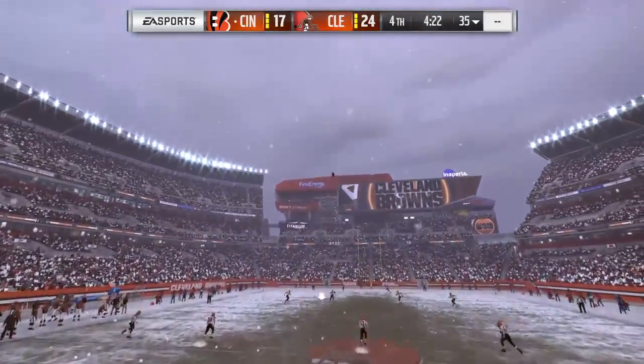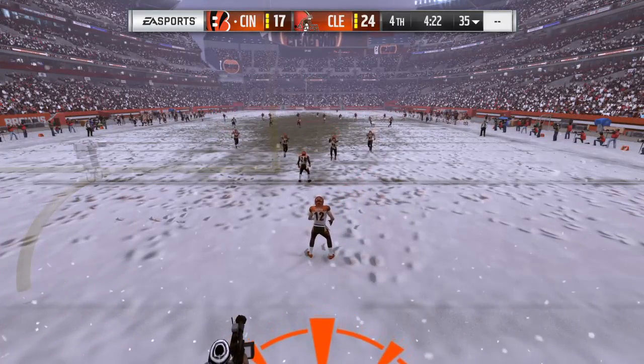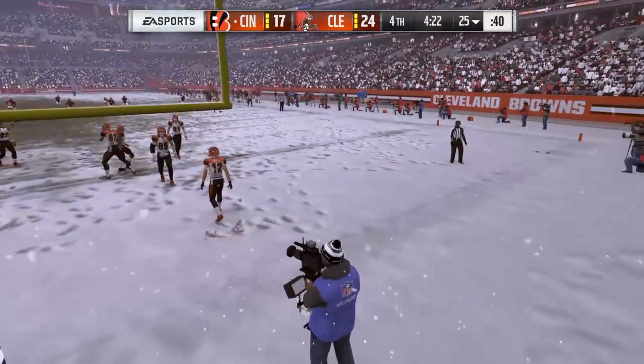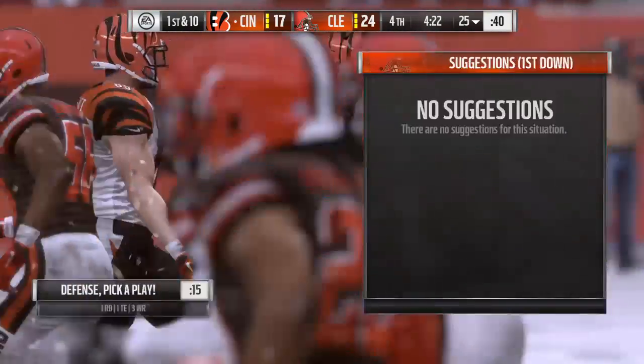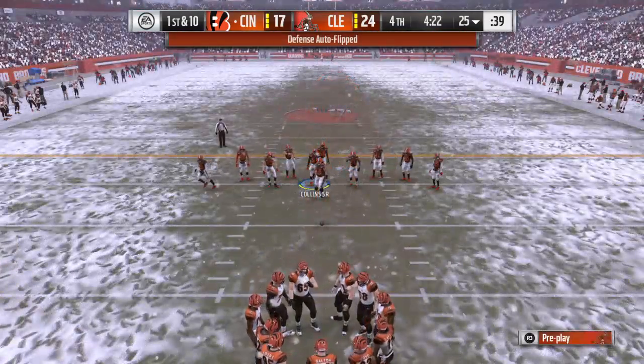Now after the score, it's Parkey on to kick it away. And this will not be returnable. It's out of the back of the end zone for a touchback. And out now, here come the Bengals.